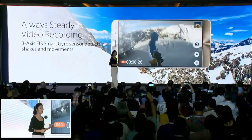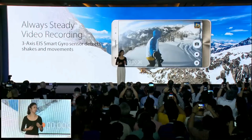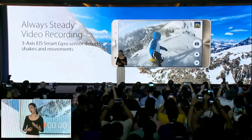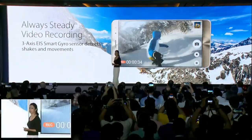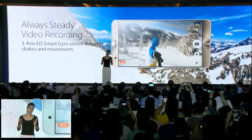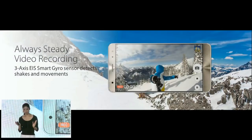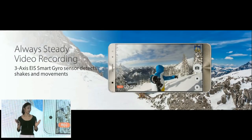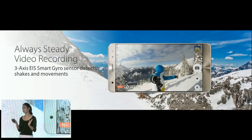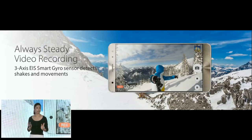In addition to the OIS, the EIS, electronic image stabilizer, always compensates for the shakes and movement. It works like this. If you tilt toward the left, the EIS pulls the cameras towards the right, electronically, of course, keeping the image in perfect balance and therefore crisp and clear.